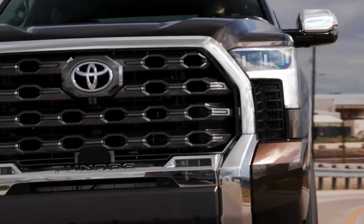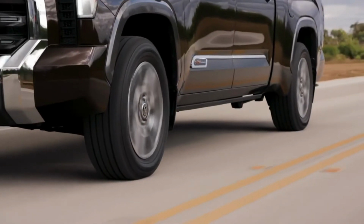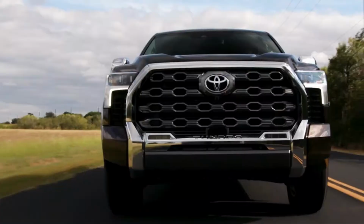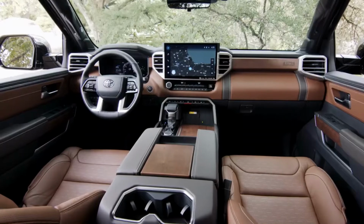Most half-ton pickups have a sturdy, albeit antiquated, leaf spring rear suspension. The Tundra features coil springs out back. It'll make the truck ride and drive much better than most. Plus, it can still tow up to 12,000 pounds, and comes standard with a suite of driver assists.